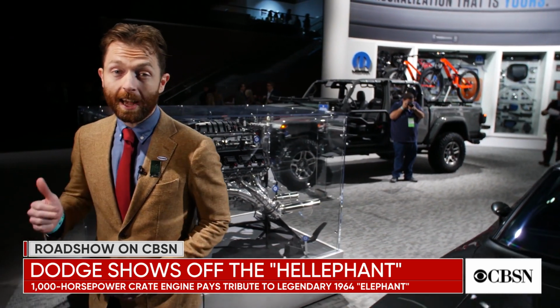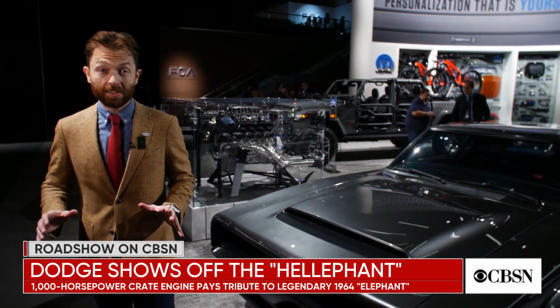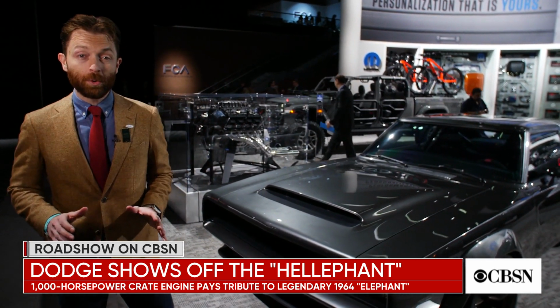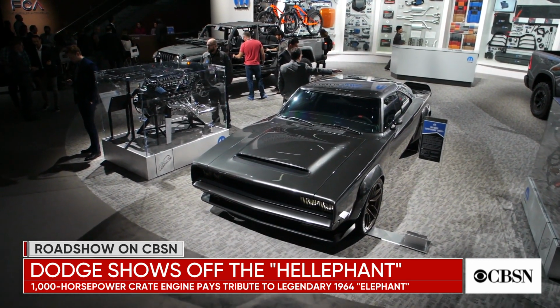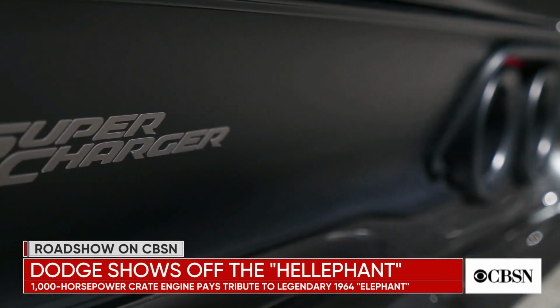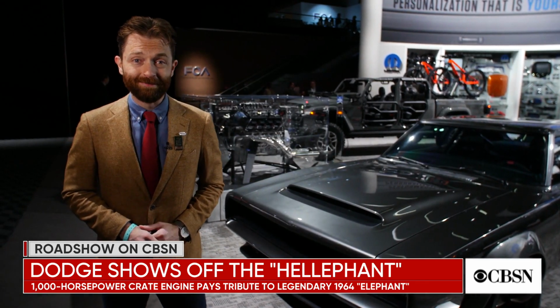Sadly, this motor will not fit in my car, something I'm sure my neighbors are thrilled to hear. But to give us all some really bad ideas about what you can do with a HELLEPHANT, Dodge has created this. It's the 1968 supercharger concept, and it is low and dark and mean, and as far as I'm concerned, perfect in every way.